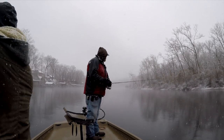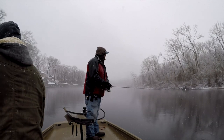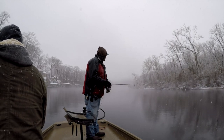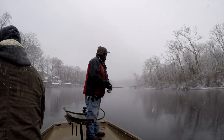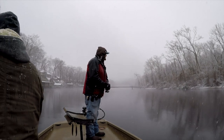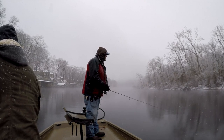Well, we've finally made it far enough down that we're getting outside the eddy. Now that inside water is still moving slower because of the bend in the lake. But as it goes around, it gets a little faster. And once it straightens out to the other side of our dock, it moves a little bit faster.